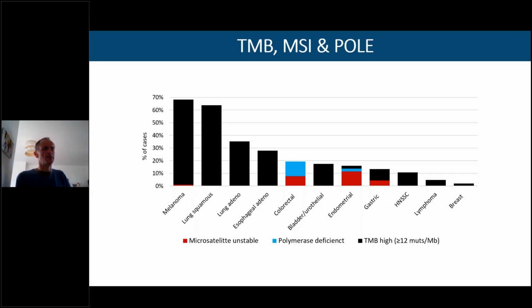This is an inherent defect in DNA repair that causes very high tumor mutation burdens, but these are predominantly missense mutations. So they're not thought to be as interesting to the immune system as the frameshift and abnormal mutations produced as part of microsatellite instability. And studies are underway to look at how well these polymerase deficient tumors respond to immunotherapy. So across the board, we know that tumor mutation burden is an important predictor of response, and this gives an overview of the proportions of patients that are likely to fit into this biomarker positive category.